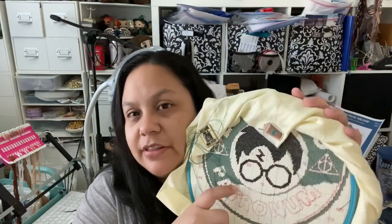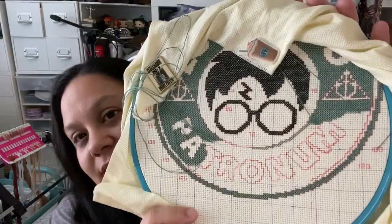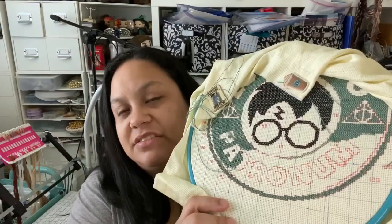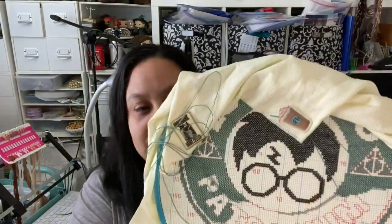So last night when my husband got home from work, I did stitch a little bit on my espresso patronum, just a little bit here and there. But that's where I'm at. If I just sit down and stitch on this for a day or two, I could be done. But I'm not. I'm gonna go back and work on this, and in a second I'll show you how far I got on that.